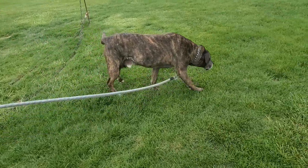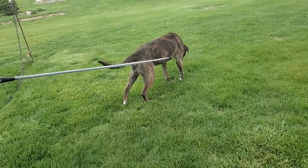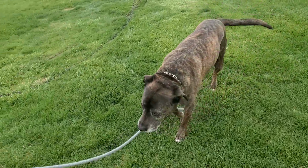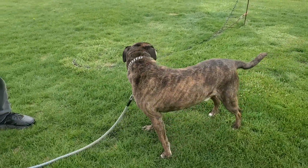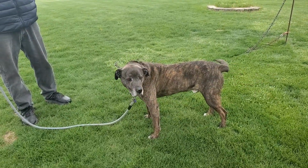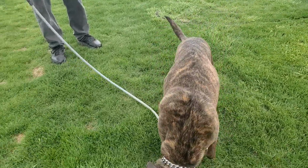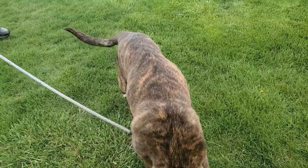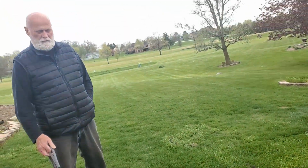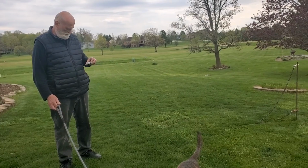Jump here, what? You roll around in the grass. You roll around like a little horse. Come on, bud. I think he came in here because he wants a party. There he goes. So he already did?